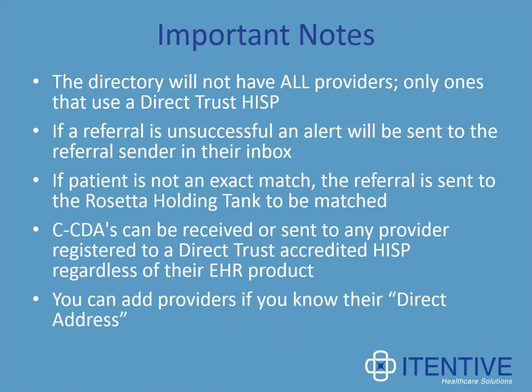Some other important notes. The directory will not have all providers, only ones that use a direct trust HISP. If a referral is unsuccessful, an alert will be sent to the referral sender in their inbox. If a patient is not an exact match to your system, the referral is sent to the Rosetta holding tank to be matched. For unknown patients, this is the same place that your unmatched lab results go, and users can match or add the patient from the Rosetta holding tank, or they can decline and reject the incoming message.